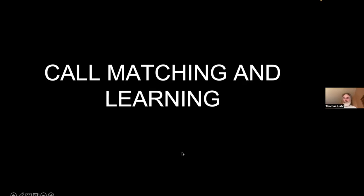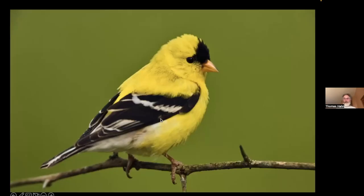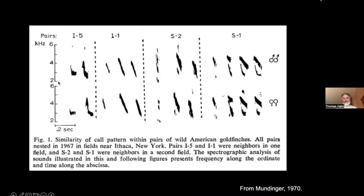Work by Paul Mundinger on American goldfinches showed this was not completely true. American goldfinches have these pair-specific calls, which makes it highly likely that the pairs must have converged in their call characteristics. And these are some little spectrograms. It's time along the x-axis here and frequency on the y-axis. And each of these columns here is a different pair. So here's the call of the male of this pair, and here's the call of the female. They look almost identical.